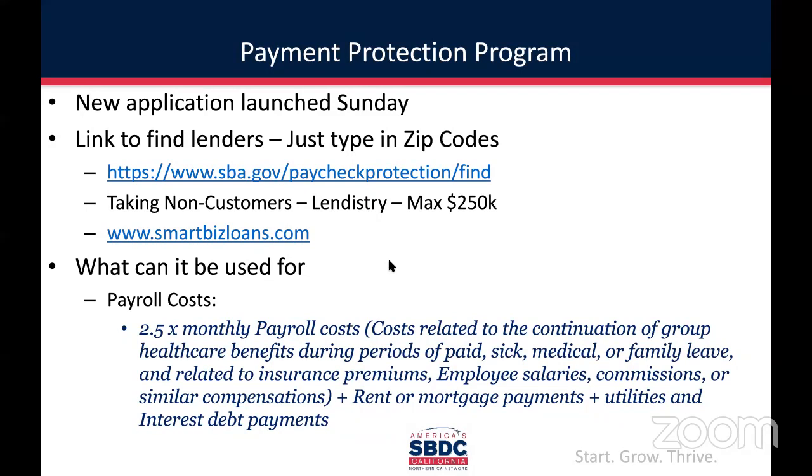You can go to the SBA.gov Paycheck Protection Find, type in your zip code off the SBA website, and you can find lenders locally in your own area, right next to where you live or your place of business. There's a company called Lendistry. They're in Southern California, actually in La Brea, and they're taking non-customers.